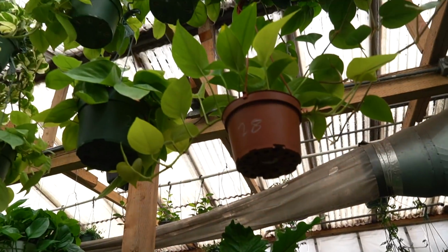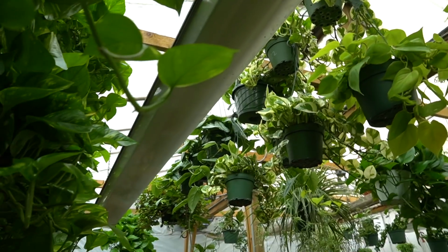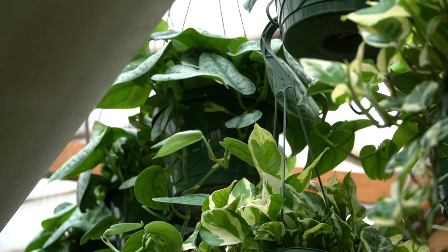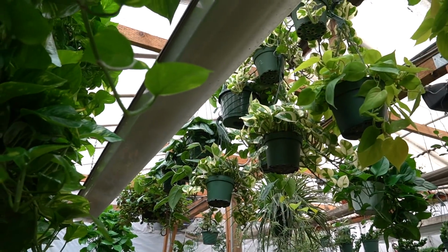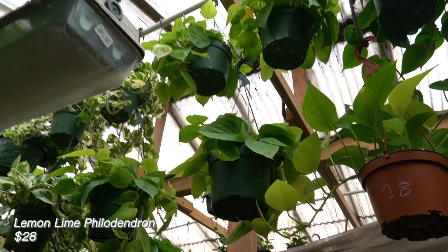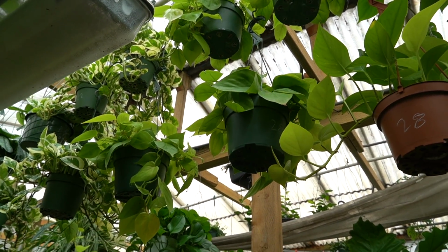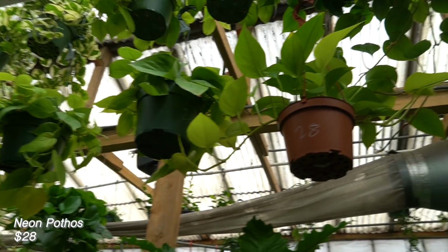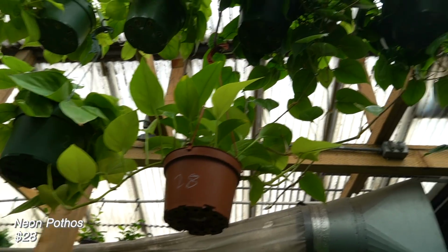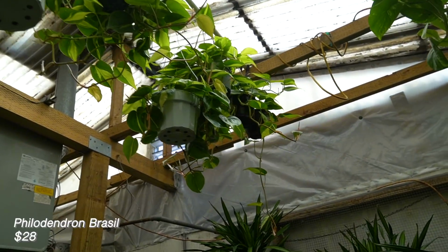container. Let's see if we have better lighting here. Okay, yes. So those are the exoticas over there. Sorry, they're really far and high. And there's $28 neon pothos. One of my philodendrons. This is a neon pothos for 28. They have regular heart leaves and Brazils.